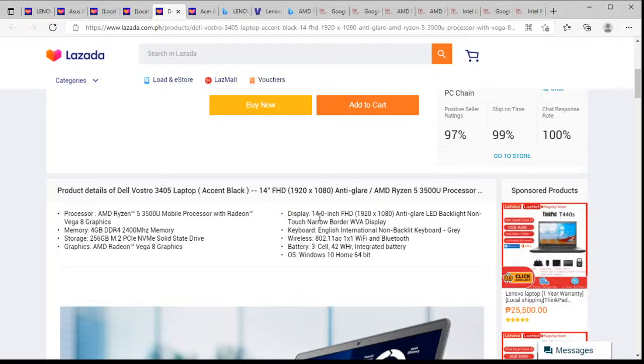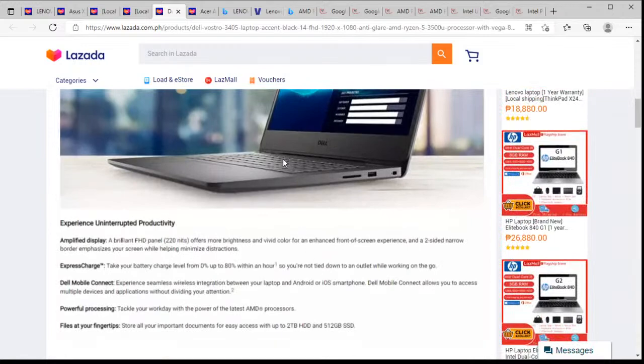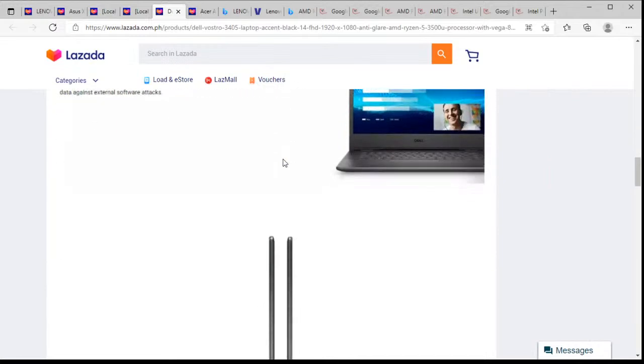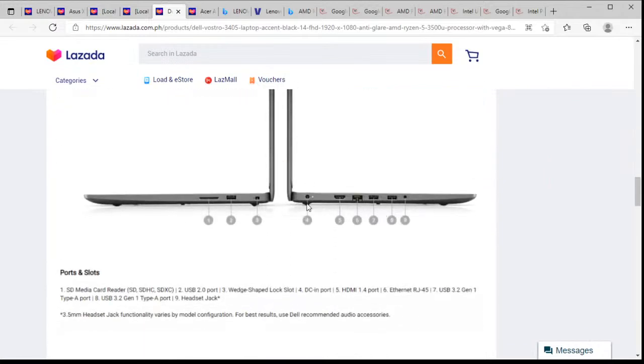256GB NVMe SSD, 4GB of RAM, pero 8GB yung option dito. Full HD display with a non-backlit keyboard. 3-cell 42Wh. Sa mga nagtatanong kung backlit keyboard to, actually, some of the laptops aren't backlit keyboard. Okay lang yung mga ganun, but like I said, if you're aiming for budget kasi, may mga stuffs na hindi talaga afford ang backlit keyboard. So, makikita nyo ang port selection niya is that meron lang siyang HDMI, wala siyang VGA.